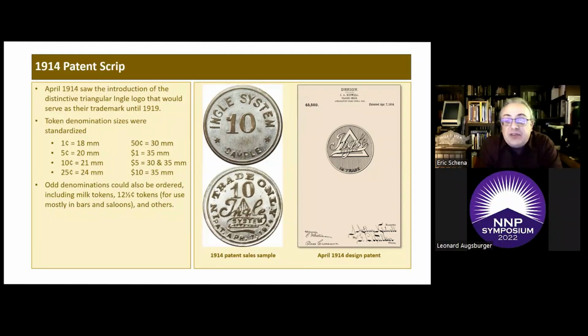None of these clashed with the size of contemporary US coins, though you would find some tokens, like a 1 cent token, the exact same size as a dime, that could be used in a meter. And that is something that has happened and it caused all kinds of grief. But you could also order, as before, odd denominations.